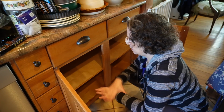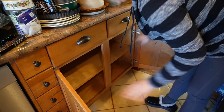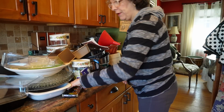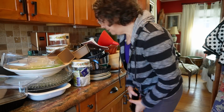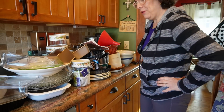Okay, so I got the drawers. That's gonna be so much more practical because it's getting hard. That's one of the problems with having a thing for mixing bowls. They're really heavy. Really heavy. Okay, let's go one by one.